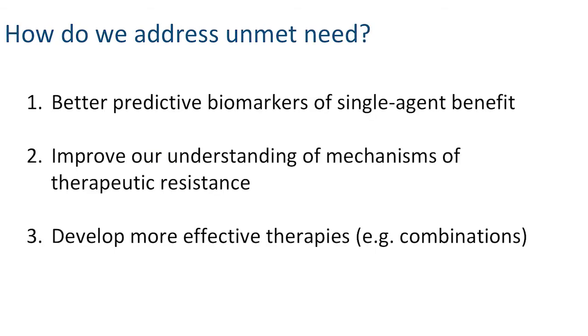Now, ways to address the unmet need, you've heard from Dr. Flaherty about his comments on biomarkers. So if we could better select patients, we could be more effective with using checkpoint inhibitors without having any new checkpoint inhibitors approved, if we were just better at figuring out who responds to PD-1 or PD-L1 inhibition. We can improve our understanding of the mechanisms of therapeutic resistance, and we can develop more effective therapies.